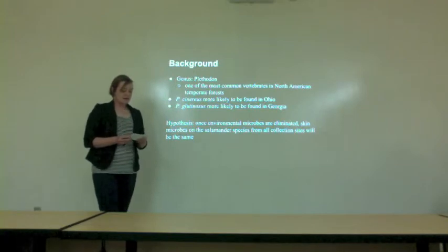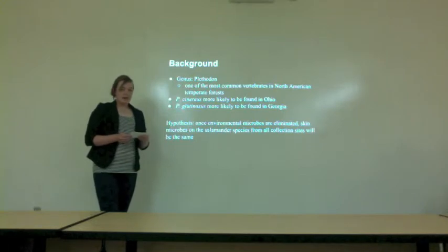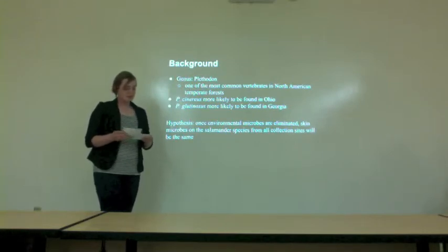Since both of these species rely on skin secretions to keep their bodies moist, that means that they constantly have a layer of moisture on the outside, which would provide a nutritious environment for microbes to live. This makes it a good study sample as well, because they are likely to have a diverse and rich population of microbes on their skin.